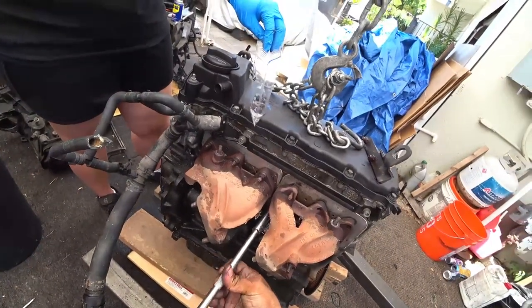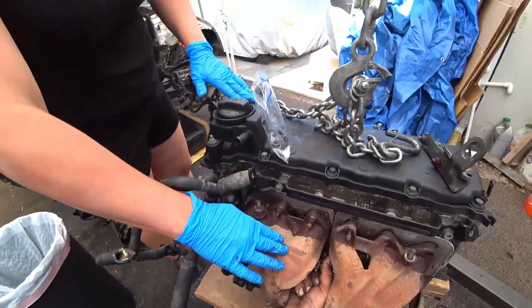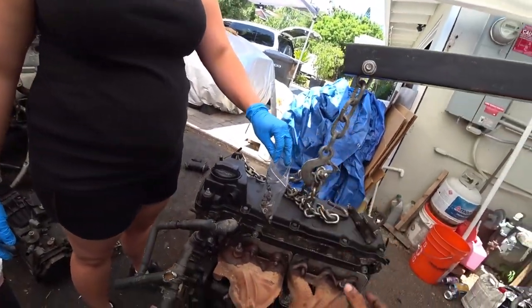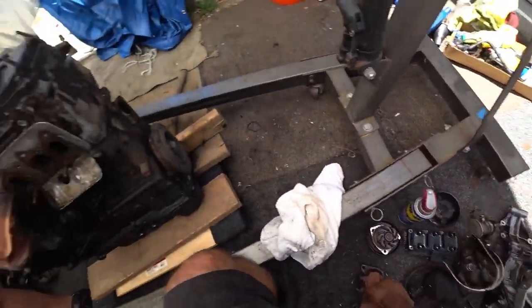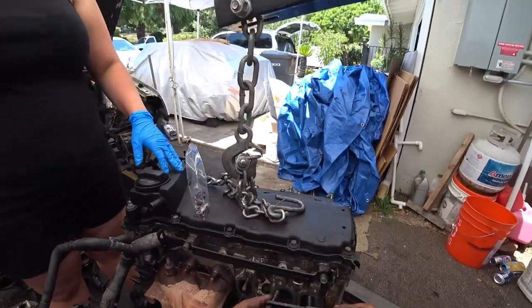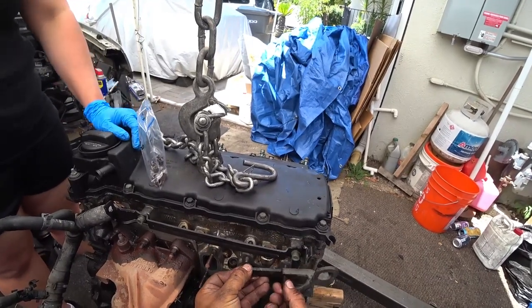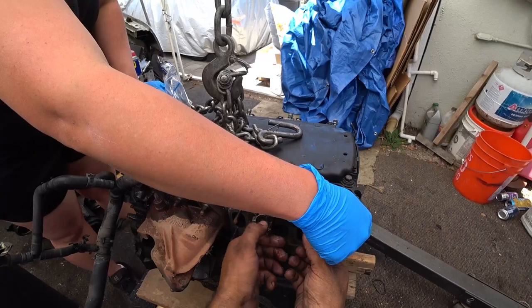So we're gonna get this manifold out. Is this rust? Yeah, but it's because it's cast iron. So this comes out. Then you have your gasket here. And then we gotta put these back on. Very important that you put these back on because you need them to hold the engine.